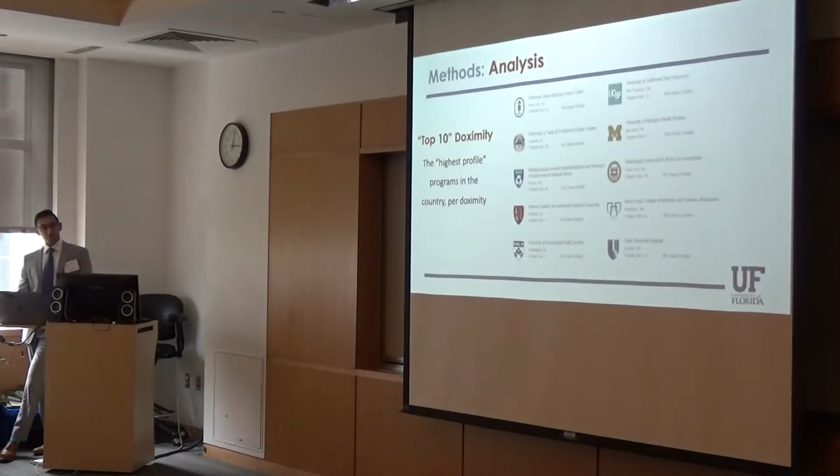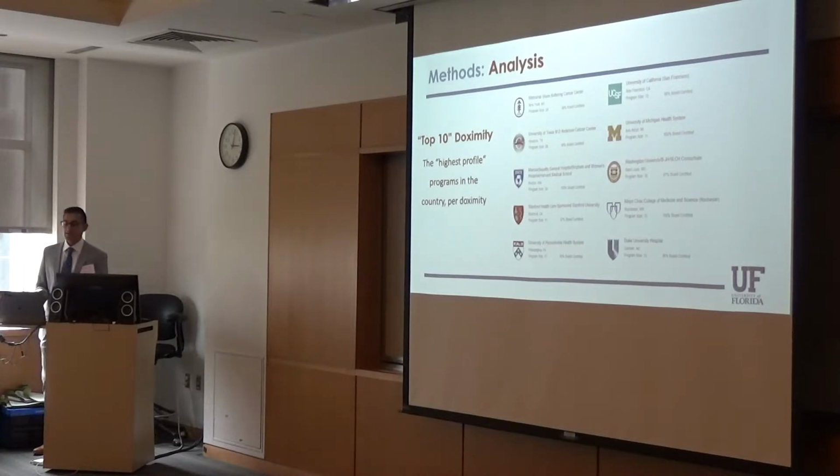There's no official US News ranking of residency programs like there is for undergrad, but Doximity does publish a residency ranking list based on the reputation of programs. This list is oftentimes used by residents and applicants, and so where applicable, we made comparisons to the top 10 highest profile programs in the country compared to other programs.